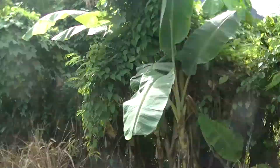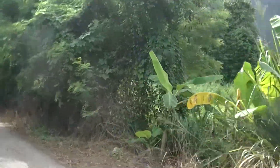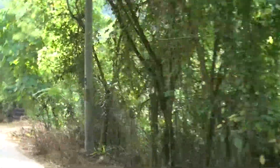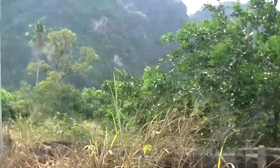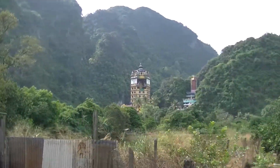Yep, you can see that just now. I don't think so, but the buildings are there. Two temples, two mega structures. And there you have it. Hopefully you see it. Hopefully the camcorder is seeing it.